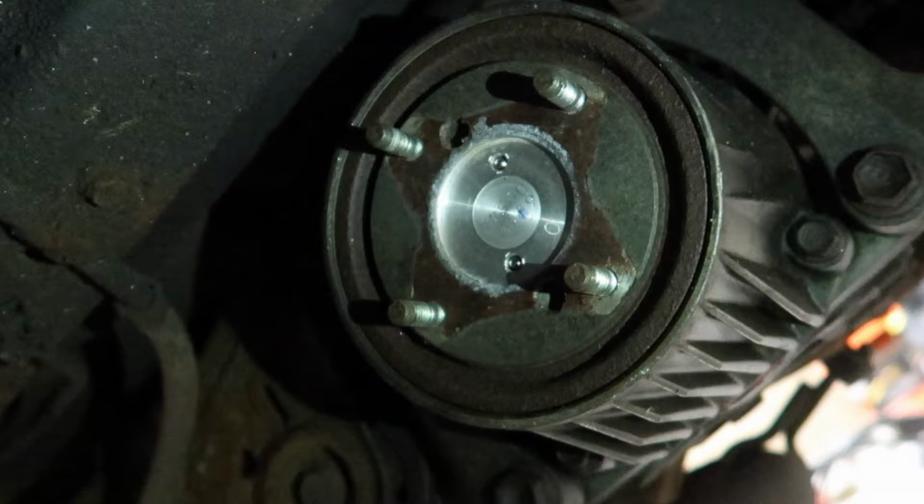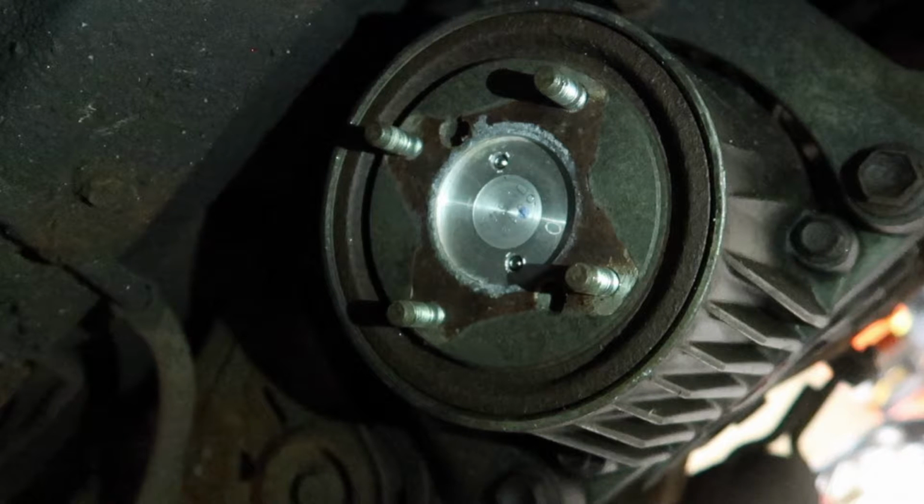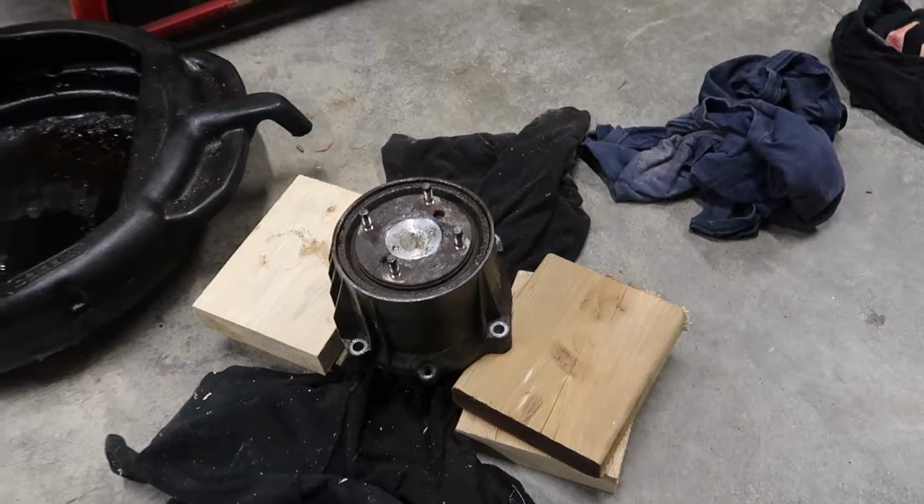I didn't realize that, and I didn't film a clip. I'm sorry about that. So once you get those bolts out and pull that housing off, then you can pull that whole coupler outside of the car, and I'll show you what to do next.